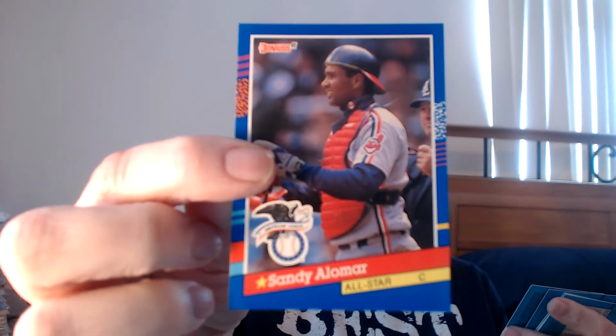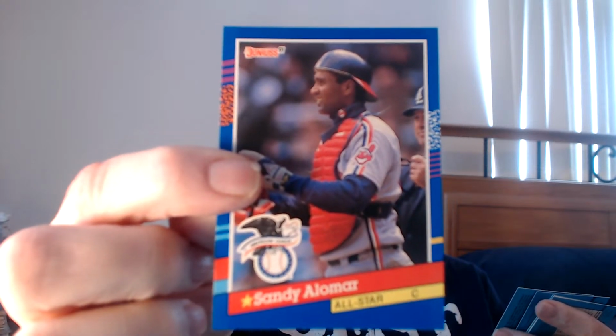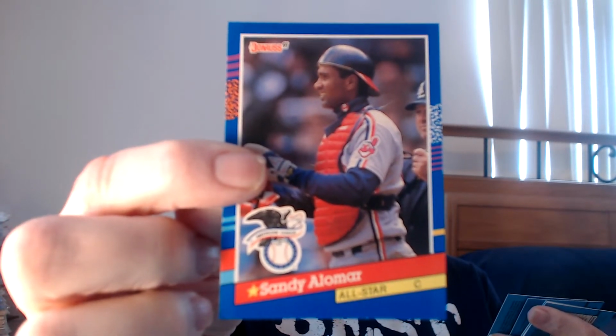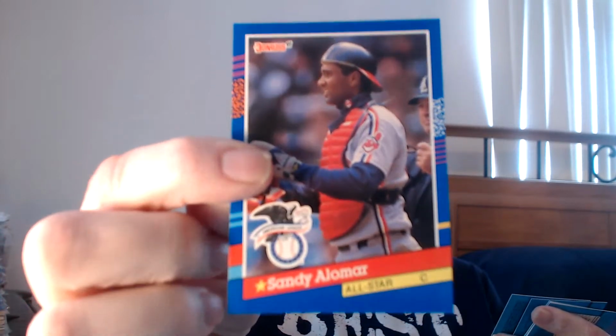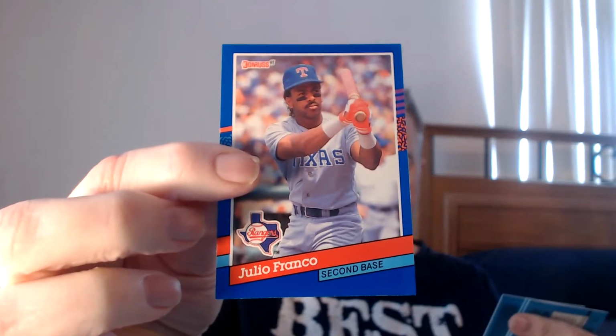Next, we got Sandy Alomar of the Cleveland Indians. In fact, he is the brother of Roberto Alomar. A game used bat insert card we gave away as a bonus. Dave Johnson's next from the Baltimore Orioles. Julio Franco of the Texas Rangers.